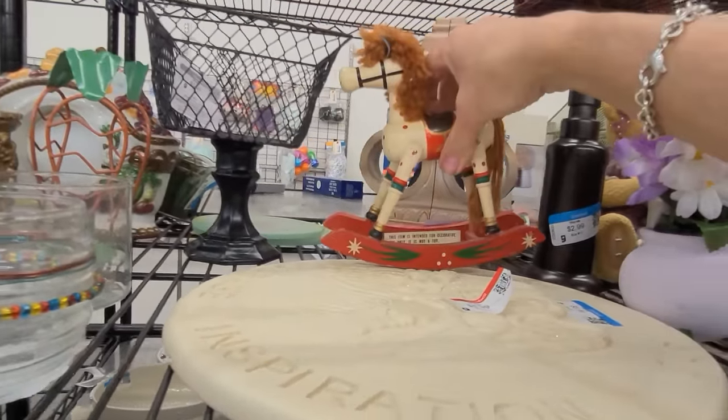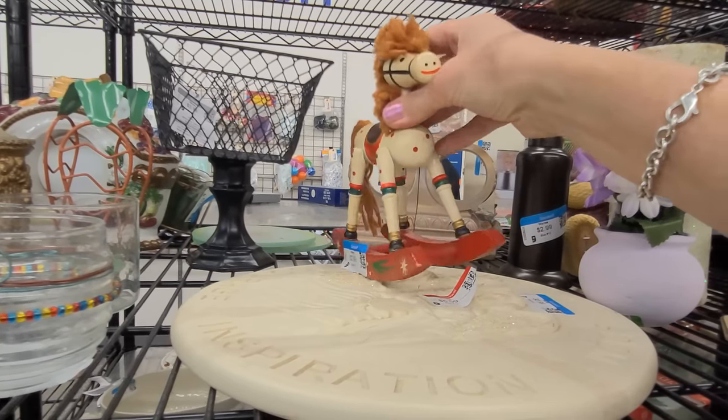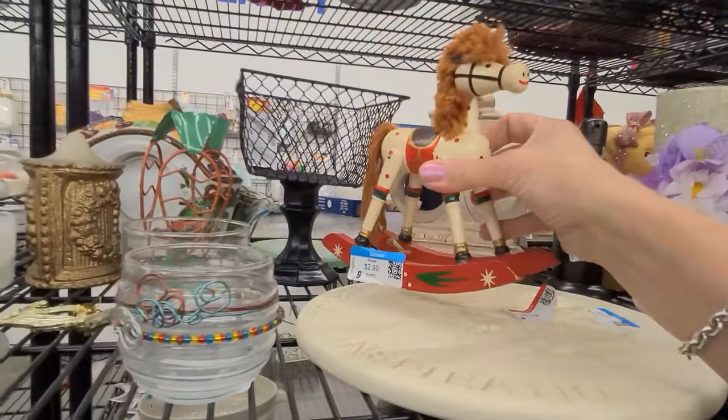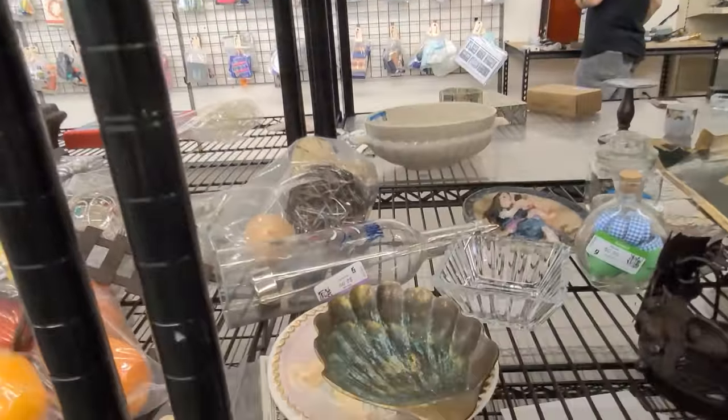Oh, look at this lovely rocking horse. Pieces like this take me back to my childhood. Lovely ornament. $3 would be perfect as part of a Christmas display. So let's pop that into the cart.